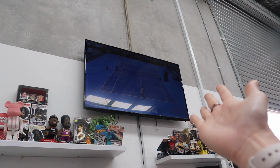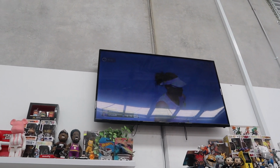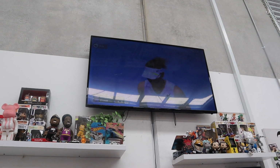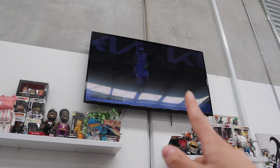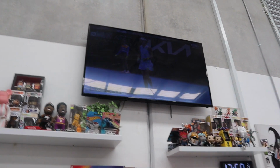Also, always around this time in January, my birthday was just the other day, but I love that it is Australian Open time. You can't really see the TV, but I don't know why, I've just always watched the Australian Open. It's just so easy to watch. Usually I have the sound on, but of course I've just got it off for now. So this is what we'll be doing over the next couple of days.